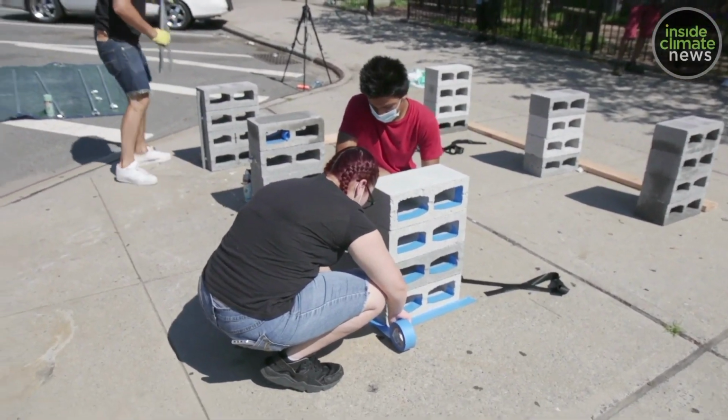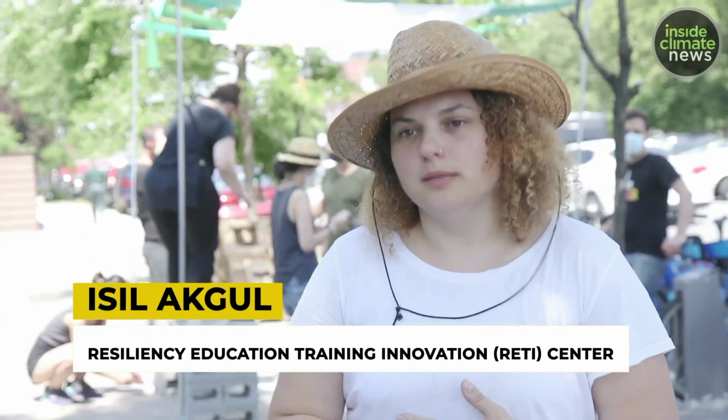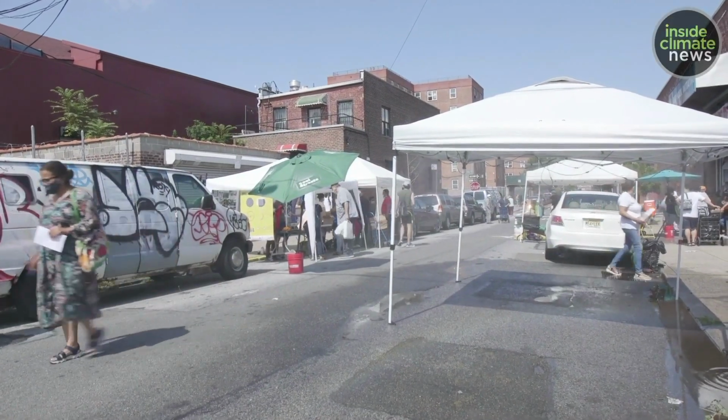The idea behind Cool Streets is having community resilience through bringing together designers and community youth to build shade structures and water elements, to keep the community from suffering through the heat during the summer months.